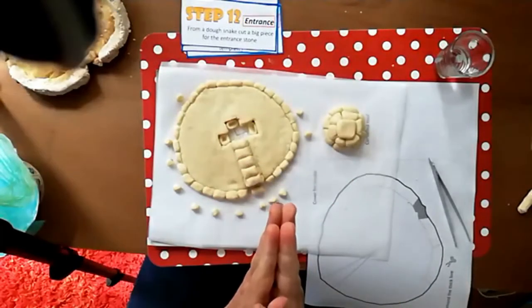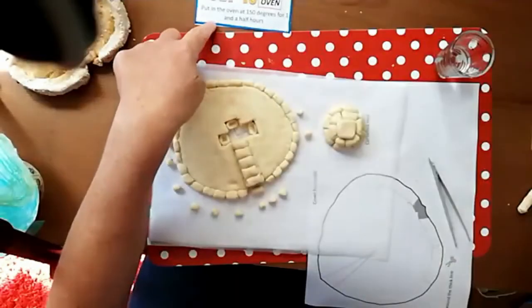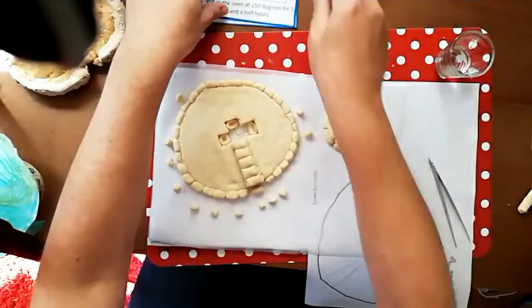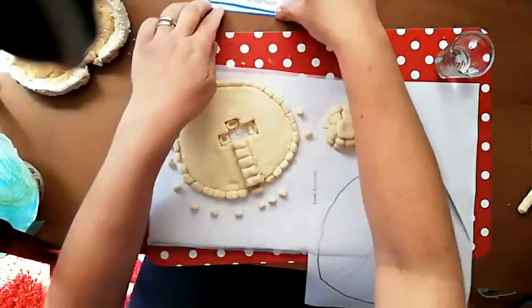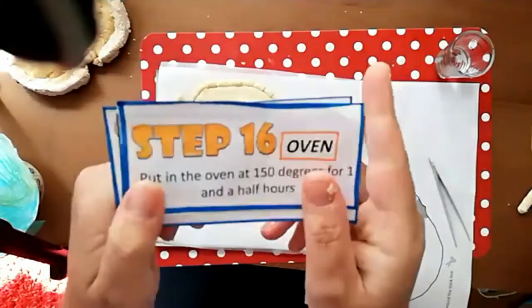If you're ready, you need to turn the oven onto the normal oven. And you need to put it to 150 degrees Celsius, which is gas mark 2, or 300 degrees Fahrenheit if you have that. So 150 degrees Celsius. So not very hot, but still hot. And it's going to go in the oven for an hour and a half.